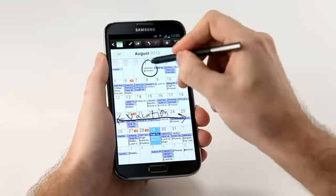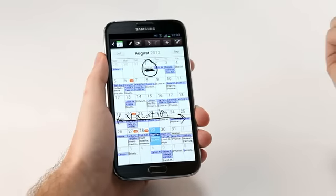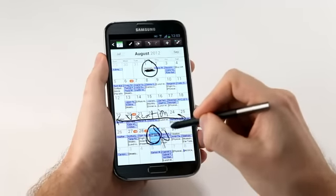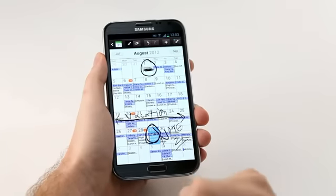And then, let's see, the 1st, this is my anniversary. Can't forget that. So I'll circle and underline that. And then why don't I add in the 29th? That's when we just announced the Galaxy Note 2. Very important, so I'll put that in, and there you go.